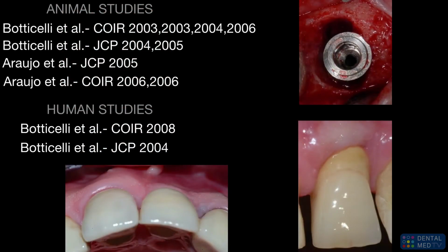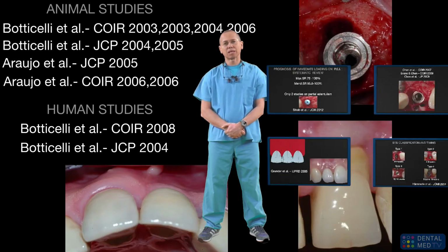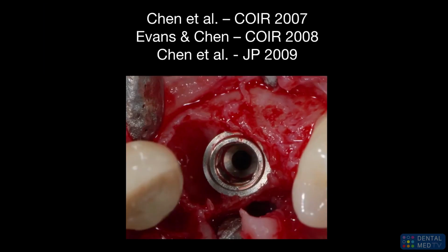Then several animal studies and a couple of human studies from the group of Gothenburg showed that immediate post-extraction implants are at risk of gingival recession due to the reduction of the horizontal width of the ridge after tooth extraction, irrespective of the positioning of the implant. But let's see what we know actually about immediate post-extraction implants. Three papers from the group of Chen gave us valuable information on such a procedure.